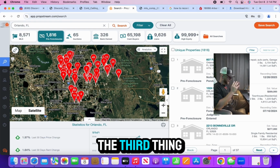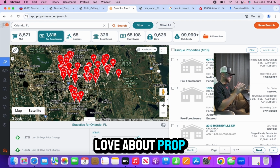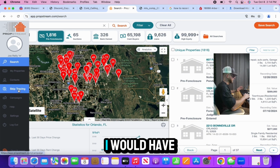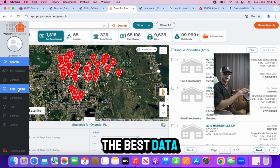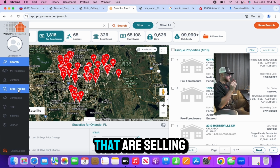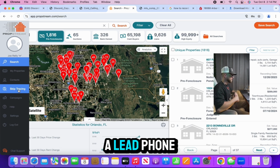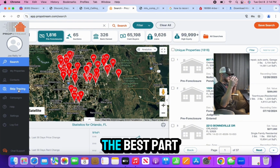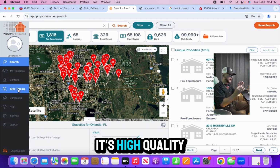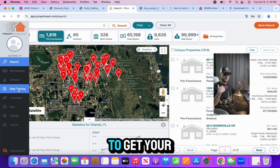All right, guys, the third thing that I absolutely love about PropStream and that I've always used is the skip tracing feature. Okay, I would have never had a business. It is the best data you can get. You have cheaper options out there. Okay, there are people that are selling for 3 cents a lead, phone numbers. But the best part about PropStream is you instantly get the phone numbers and the data is actually good. It's high quality.